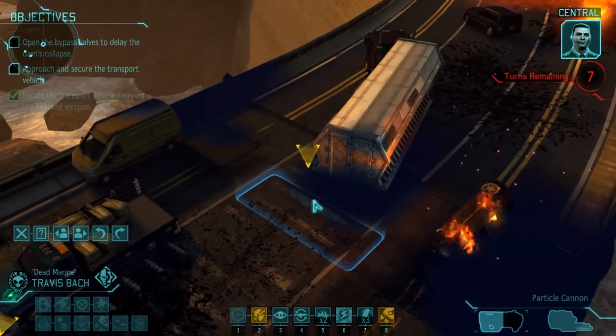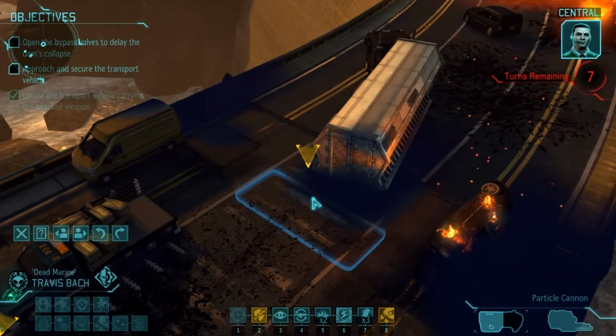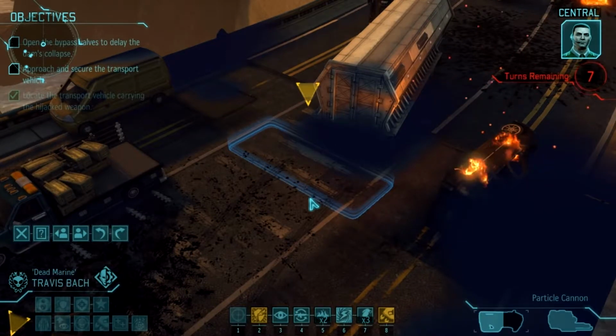That looks like our target. Get over there and extract the weapon before that whole place goes down. Objective updated.